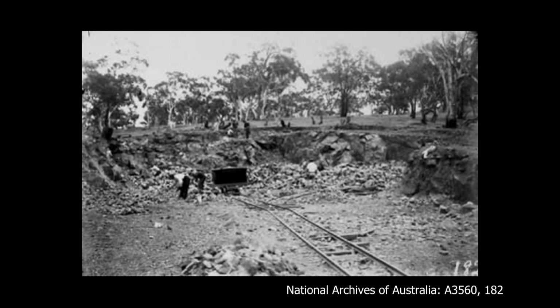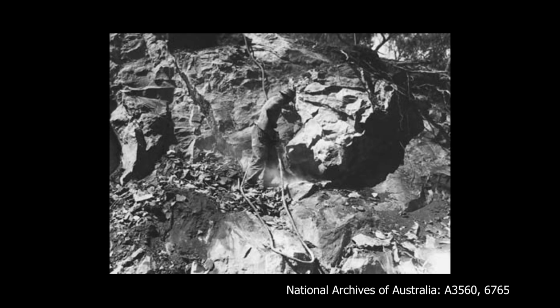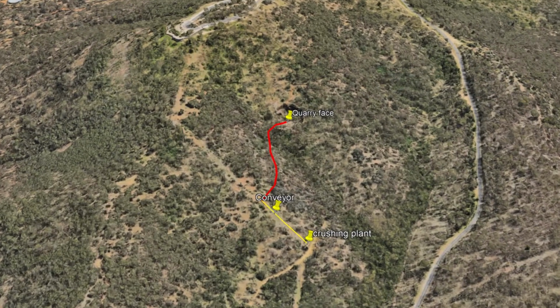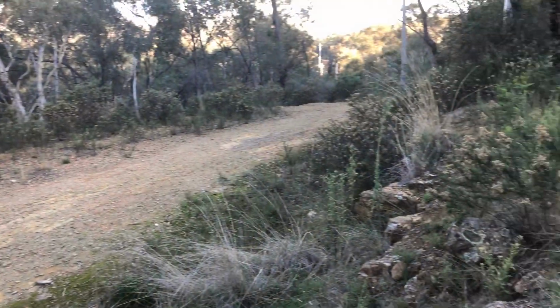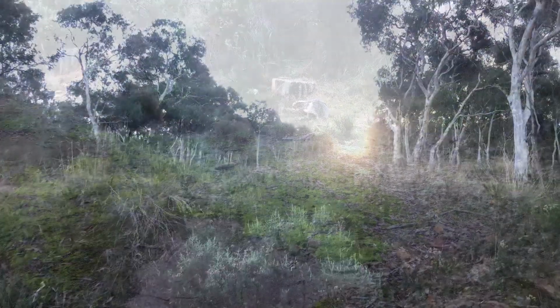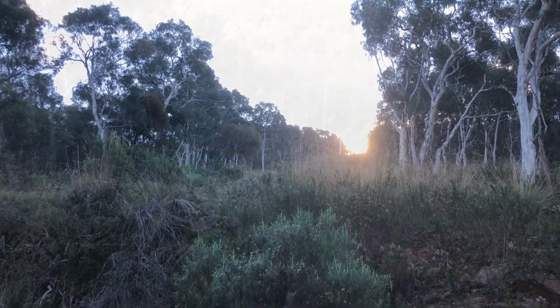The Mount Ainslie quarry opened for business in 1932 and closed in 1939 when it was found to be cheaper to purchase stone from outside the ACT. Today, the Mount Ainslie quarry tramway can boast the dubious claim of being the most complete abandoned railway in the ACT. Starting at the bottom of the hill, the foundations of the crushing plant can be found at the end of the old access road. The conveyor has long since been demolished and lost beneath land clearance for power lines.